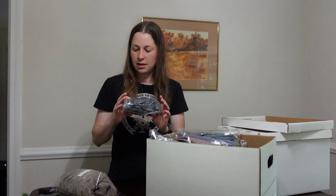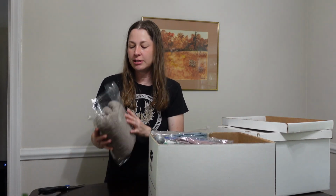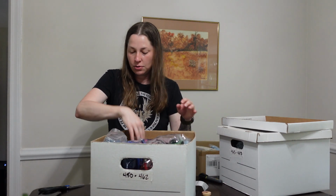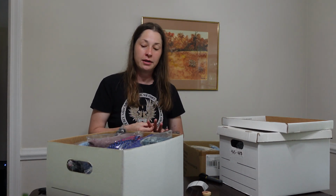461. This is an Eileen Fisher piece with really great materials. It's like a linen blend. So I am definitely holding on to that. And then 462 is a sweater that I think is gorgeous. It's not a well-known brand. So that's why it hasn't sold. But we are two for two now. Two for two for boxes. Although this one was missing one item. So I'm going to go fix the number.